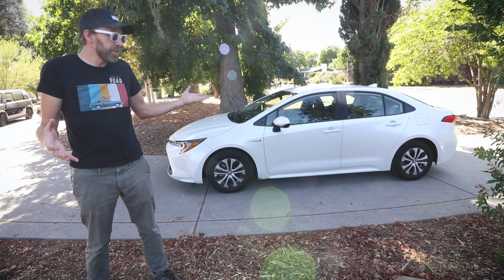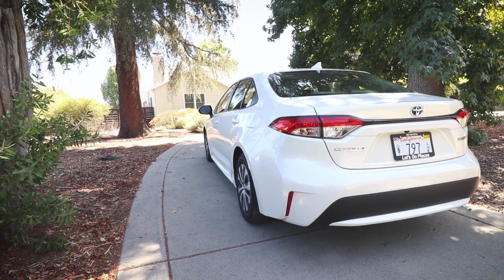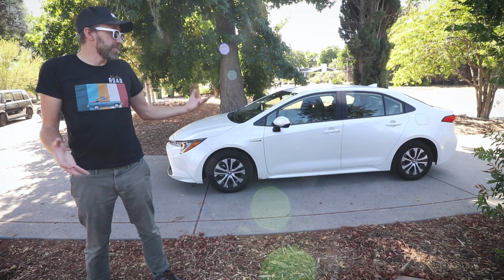Okay, we're about ready to head out on our road trip out to the desert. Let's see how much we can fit in the cargo area of this Corolla Hybrid, and then I'll install my daughter's baby seat. Let's see how that fits.